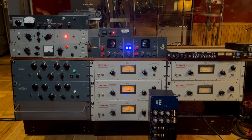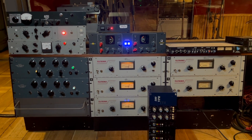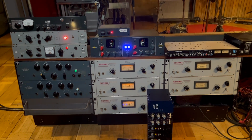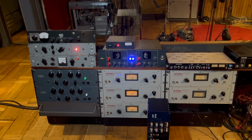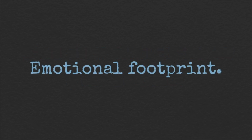This is something I learned from the analog world. Because when you're working with hardware, you can't just throw the same compressor on everything, because probably you only have one of each unit in the rack. So you start to think like, what is this particular piece of gear best at? What's its strength and emotional footprint?